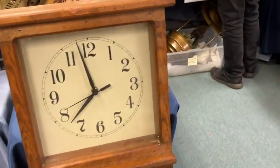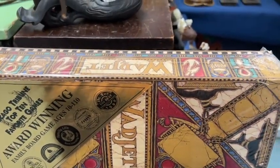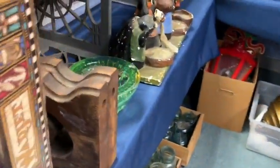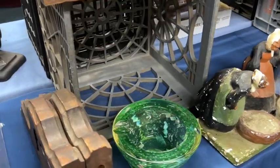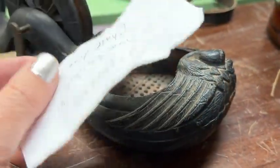That's like a thing. You play your records and then you can burn them onto CDs or put them digitally into your computer. There's a game, Warjet. Never heard of it. It was new and sealed. Some stuff here is in kind of rough shape. Oh, that was lovely.